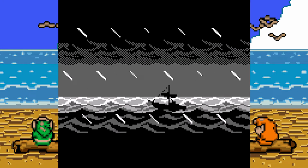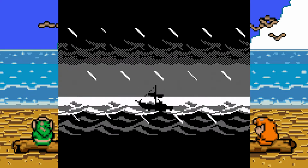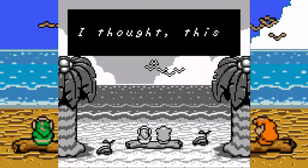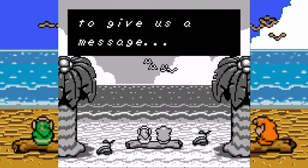The game takes place on the island of Koholint after Link's boat is wrecked in a storm, and he washes up on its shores. He is found by a young familiar-looking woman called Marin and taken into her home to recover. Your arrival on the island seems like a big deal for Marin, as she appears to have no idea of what exists beyond the island itself, almost like there isn't anything else.